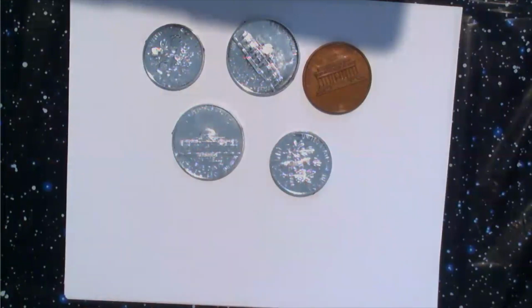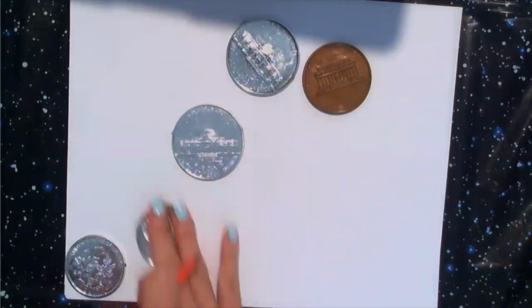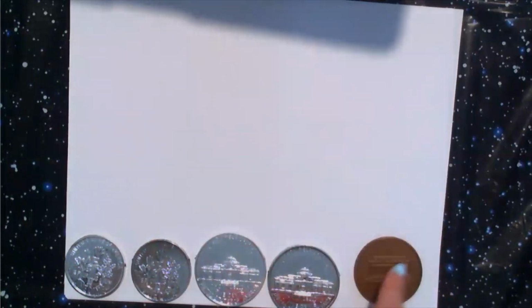Okay, here I have dimes, nickels, and a penny. So I'm going to order these from highest value to smallest value. My dimes are worth 10 cents, so those will go first because they're worth the most. Then my nickels are worth 5. Then my penny is worth 1. That one has the smallest value.